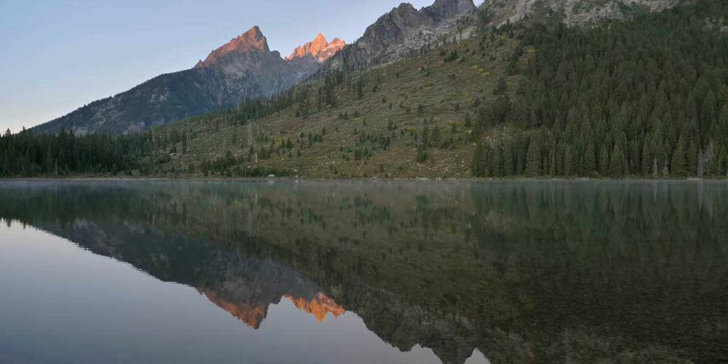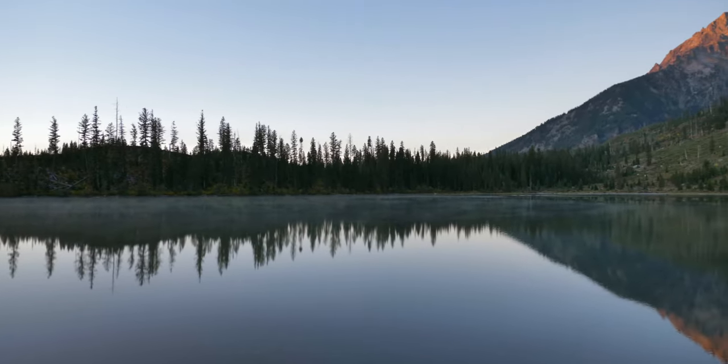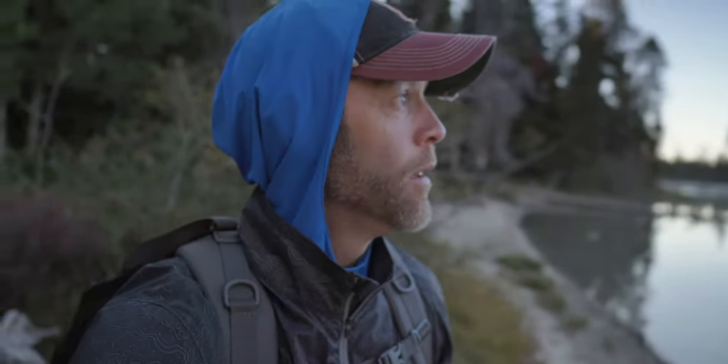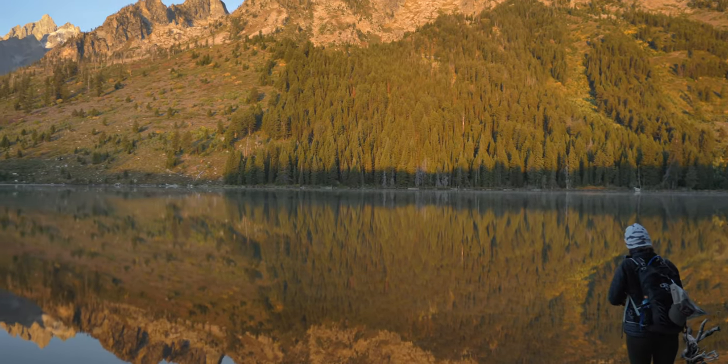Emily and I are at String Lake in Grand Teton National Park. The colors this morning off this lake are some of the most beautiful I've ever seen. It's a balmy 30 degrees this morning. It's about 7 a.m.